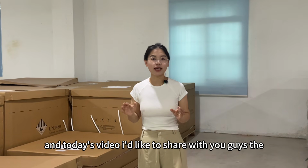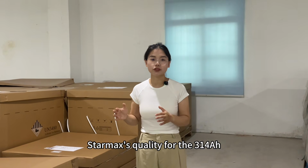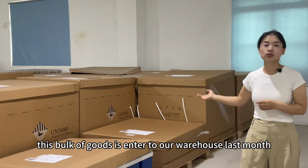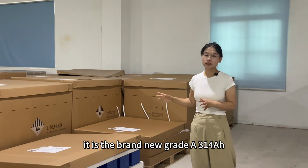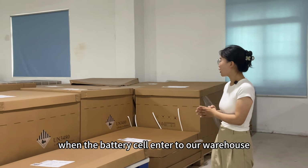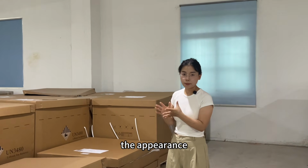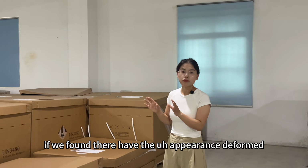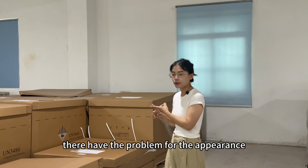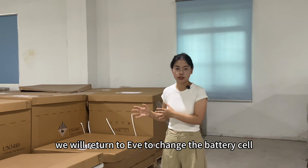In today's video, I'd like to share with you the Starmax quality for the 314 ampere hour lithium iron phosphate battery cell. For example, this bulk of goods entered our warehouse last month. It is the brand new grade A 314 ampere hour. When the battery cells enter our warehouse, we test each battery cell, to see the voltage, the appearance, all the details. If we find appearance deformation, appearance problems, or voltage problems, we will return them to EVE to change the battery cell.